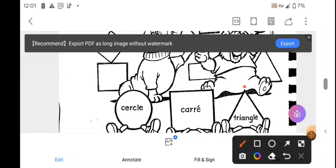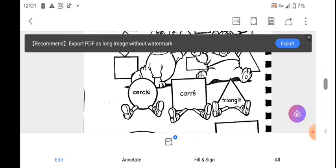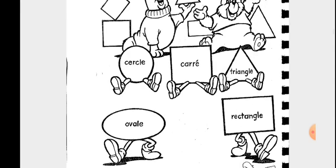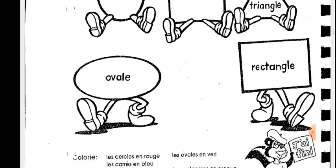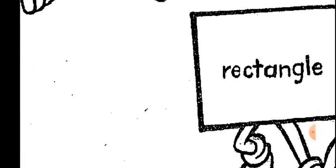After un carré, we have un triangle. You obviously notice that we've already done this. This was what we did in the last lesson. We're just trying to quickly review it so that we merge it with the lesson on colors. So a triangle is un triangle, which you can see here, followed by an oval shape, which is the shape of an egg. You see, oval, oval, good. And then we have a rectangle, which is un rectangle.